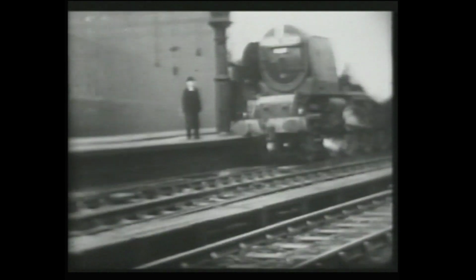At Carlisle, engines are changed after a 300-mile non-stop run. The waiting engine, City of Chester, is coupled up and the Royal Scot sets out on the second stage of the journey.